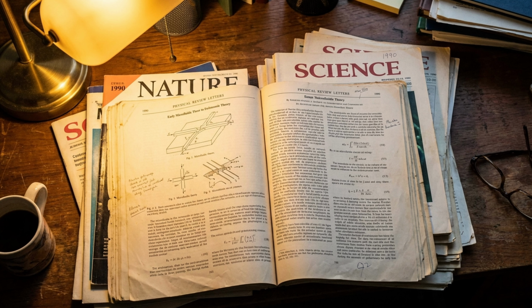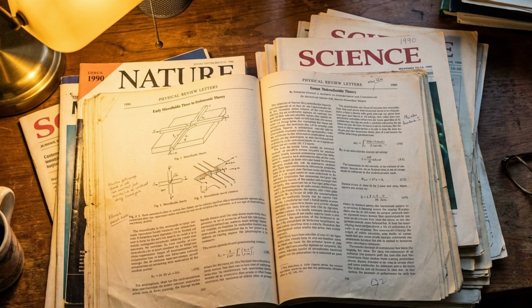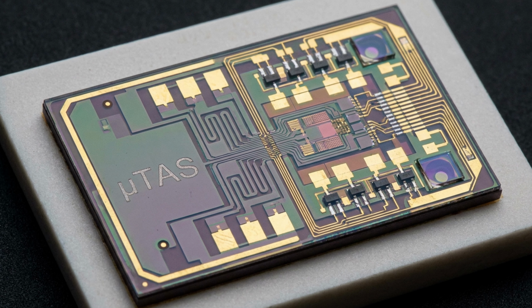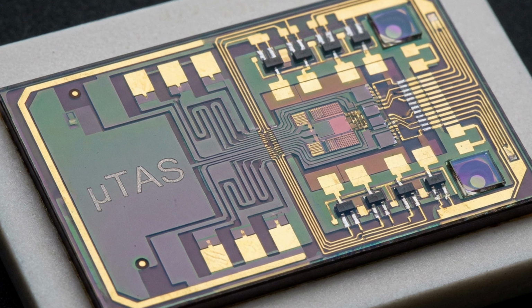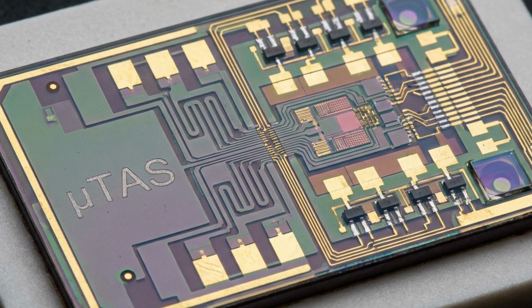The modern era of microfluidics was officially catalyzed in 1990 by the seminal theoretical work of Andreas Manz, N. Graber, and H. M. Widmer. Recognizing the limitations of simply miniaturizing individual sensors, Manz and his colleagues introduced the concept of the Micro Total Analysis System, µTAS.